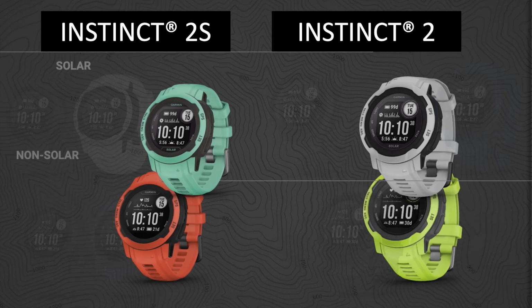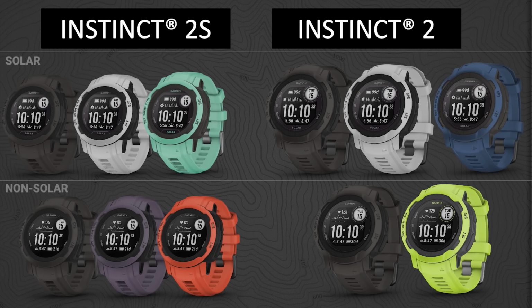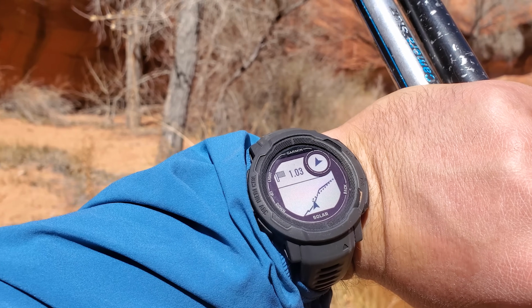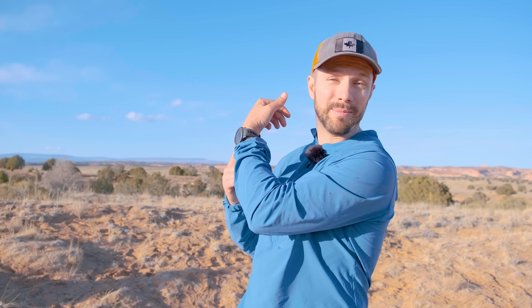Garmin's Instinct series of watches is one of the best options out there if you're looking for a super rugged and capable watch for your outdoor adventures. The Instinct 2 is a nice upgrade over the Instinct 1 with a whole bunch of extra features, more activities that you can track with it, better fitness capabilities, and unlimited battery life in some circumstances if you're using the solar capabilities of the watch.